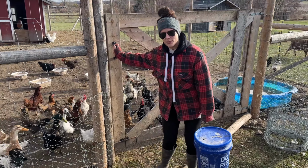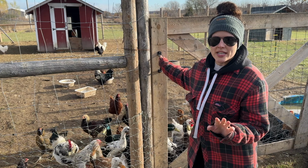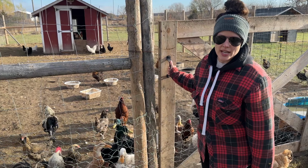This gate is something that we need to fix. We just haven't got around to it since we got here. Our fencing is not where it needs to be right now, and it's definitely something that needs to get fixed. We do have a latch for it. It just has yet to be put on.